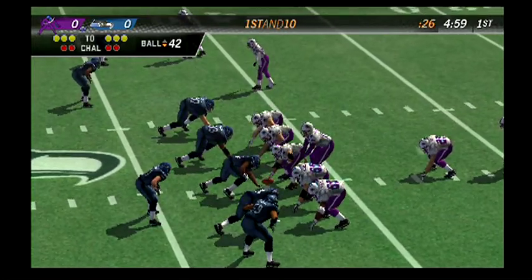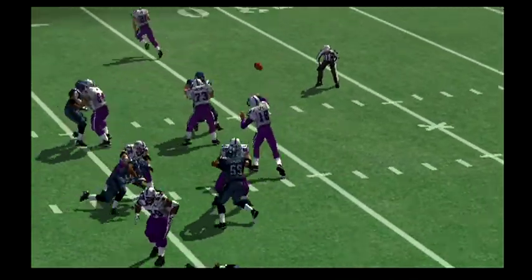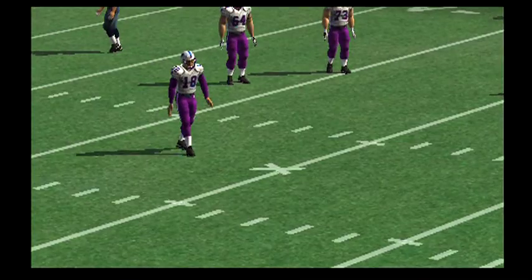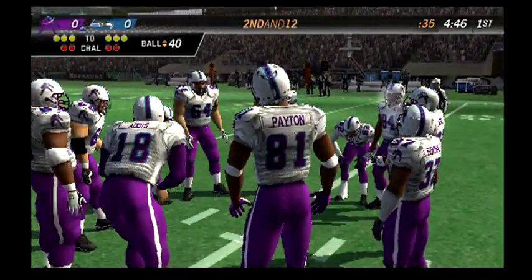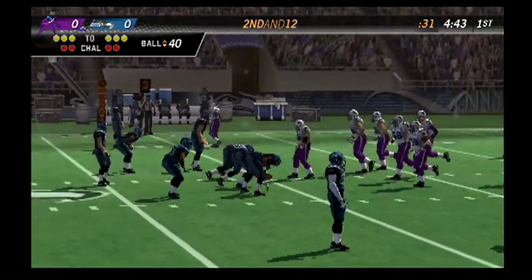Bowman, the deep man. Going to the air on first down. Gets rid of it. This one goes to the fullback on the right side. Makes the stop. Loss of two on the play. Second and 12. Ball on the 40-yard line.